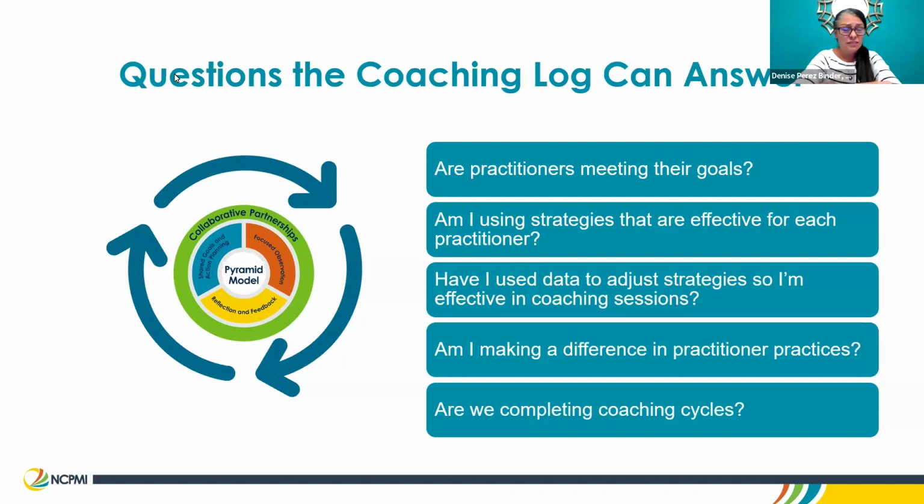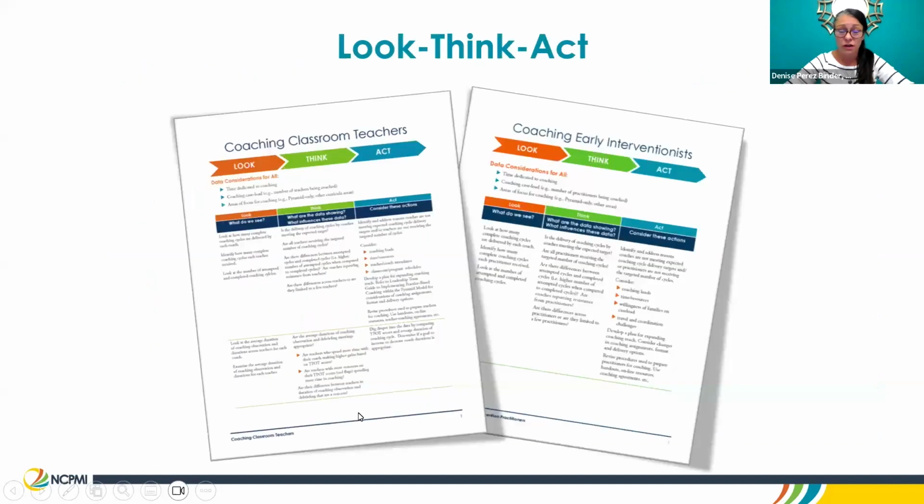Have we used data to adjust any of the strategies so we're making our coaching sessions as effective as we possibly can? And then we want to know how many cycles, so how many times we've gone through those three components with each of our practitioners. There's lots of things we can get out of it, but just some core questions that you want to ask yourself.